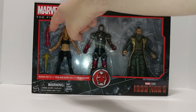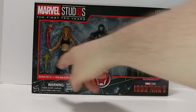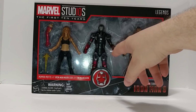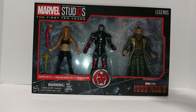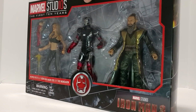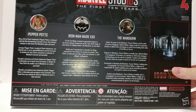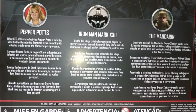So we had Pepper Potts with her piece of armor from the Mark 7, I'm going to say. A blast effect. And then we have the Mark 22 armor, which I guess was one of those blink and you miss it armors. It's just a remold of the War Machine Mark 2. And then, of course, the new sculpt of Ben Kingsley as the Mandarin. Don't get me started on that. And here's the back, in case you want to read the descriptions here. You can pause it and take a look at those. Hopefully it's legible.